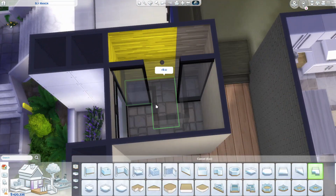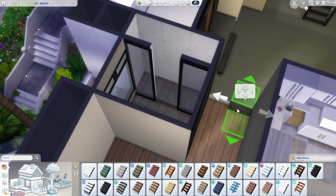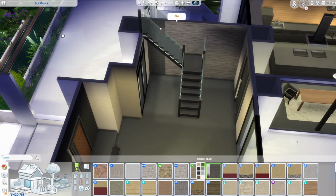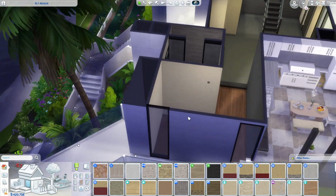Here we have a normal bathroom, and what I mean by normal bathroom, I mean that you have an actual open shower in the hallway. So, is that normal for a rich person? Hey, if you're a rich person and you live in a nice home, let me know.